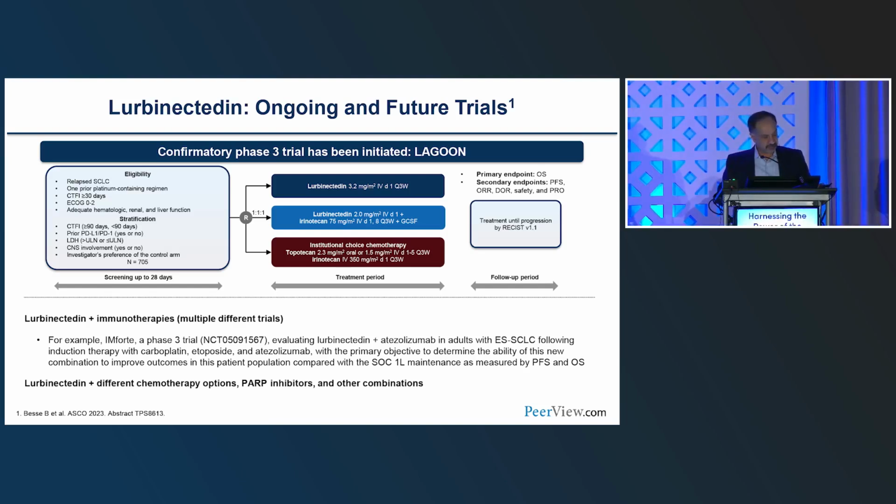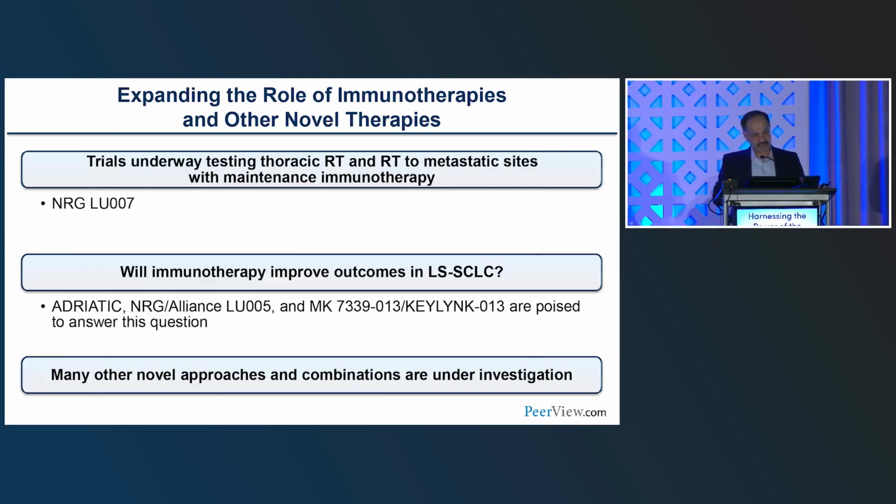We also know that there is another trial called the IMforte study. This is a randomized phase 3 trial where the 4 cycles of induction is basically platinum etoposide plus atezolizumab. And then for patients who are not having any evidence of disease progression, there's randomization to atezo plus lurbinectedin versus atezo alone, and the study is still enrolling, and we're hoping that we can get there. Other interesting combinations are also being evaluated. We're not going to talk about PARP inhibitors really as part of this session, but that has been an area of interest. Some of the other trials that are underway are shown on this slide.